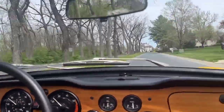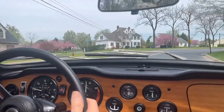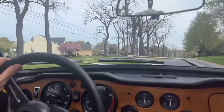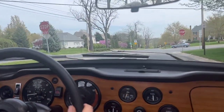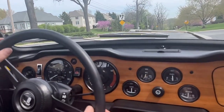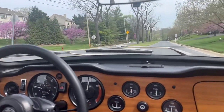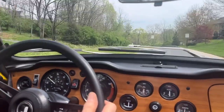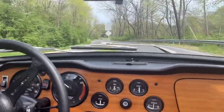Gearbox is nice. Fourth, third, second gear without double clutching. These are really nice cars when they're sorted out. This is a non-overdrive car, it's a regular 4-speed.